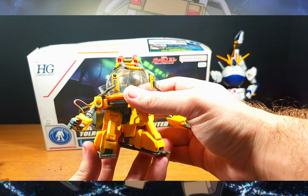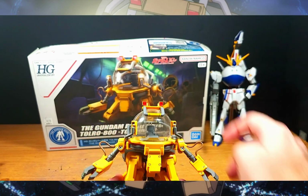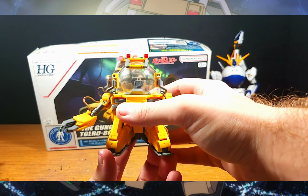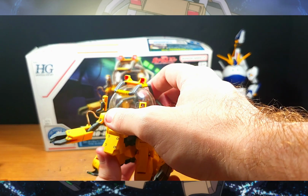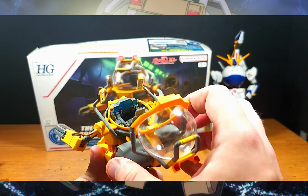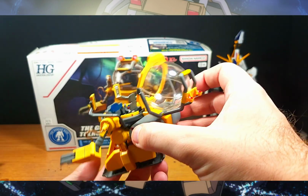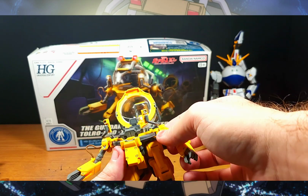So why is this unit unique? Well, technically it's an HG, but it's not 1/144 from what the box is showing me. But it is fun because it is articulated, nicely detailed, and posable. It is fun. I mean, the cabin here opens up. You can actually pilot this unit if you can fit in there. Of course, I'm kidding. But it's really nicely detailed for such a small unit.